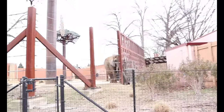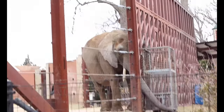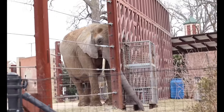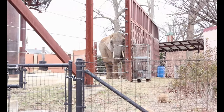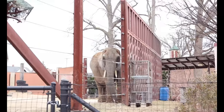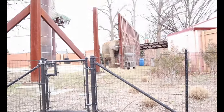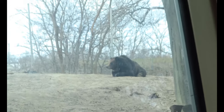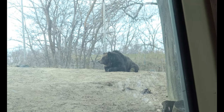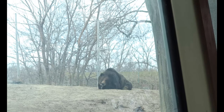Oh, hello. Hi, darling. Are you hiding? A little. Are you hiding a little? Oh, you're getting some snackage. Hello, beautiful. Hi. I'm bashful elephant. Found a bear. This was the lion cage. Apparently, it's a bear cage now. He seems pretty happy with the weather and everything. He's a bear. It's a North American bear, one of my favorite animals.